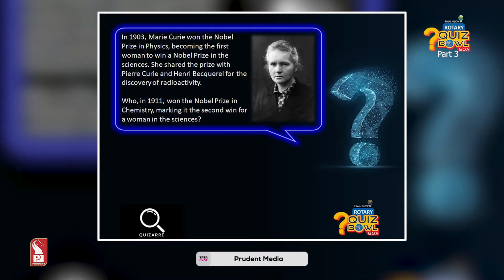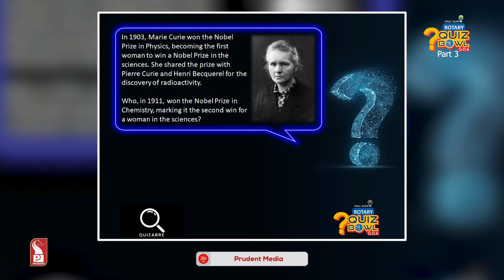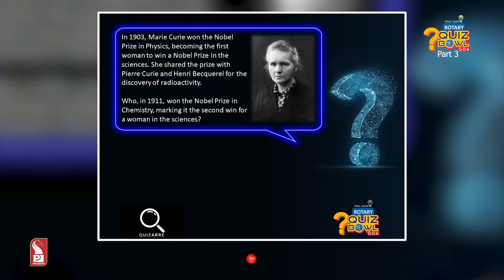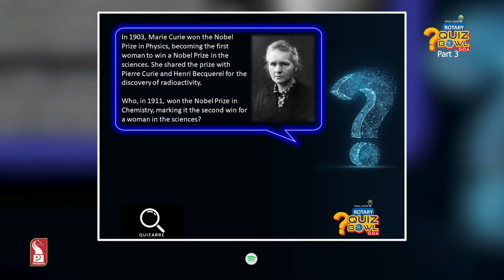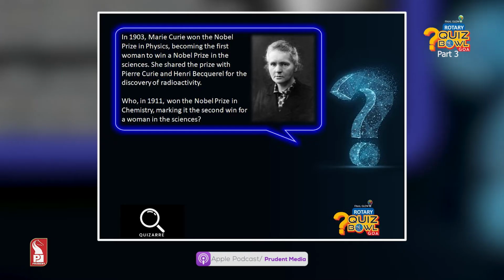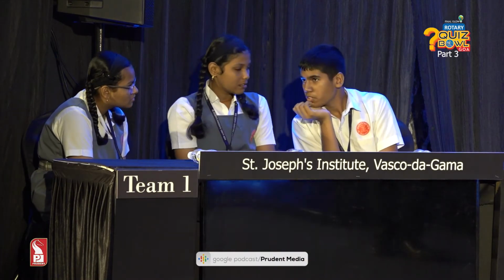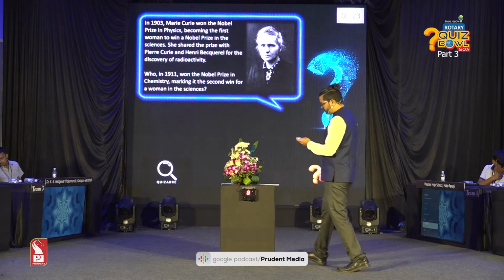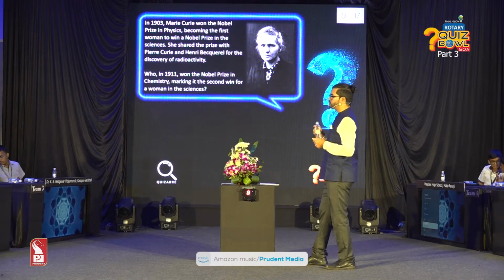In 1903, Marie Curie won the Nobel Prize in Physics, becoming the first woman to win a Nobel Prize in the sciences. She shared the prize with Pierre Curie and Henri Becquerel for the discovery of radioactivity. Who in 1911 won the Nobel Prize in Chemistry, marking it the second win for a woman in the sciences? Question is to team 1. Marie Curie was the first woman to win the Nobel Prize in the sciences in 1903. In 1911, who won the second?